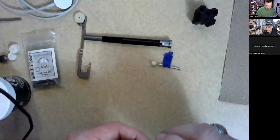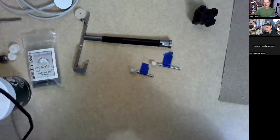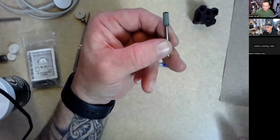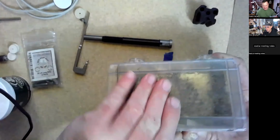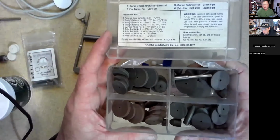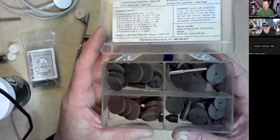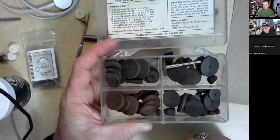Now, another option, and we talked about these in one of the classes, was Kratex. Kratex is abrasive infused rubber. You buy it in a kit, and it comes with different grits, and it tells you what your grits are up top. So dark green is coarse, medium green, brown, fine texture is red, and then extra fine is green. You would start with this one and just work your way through them to get that mirror polish.